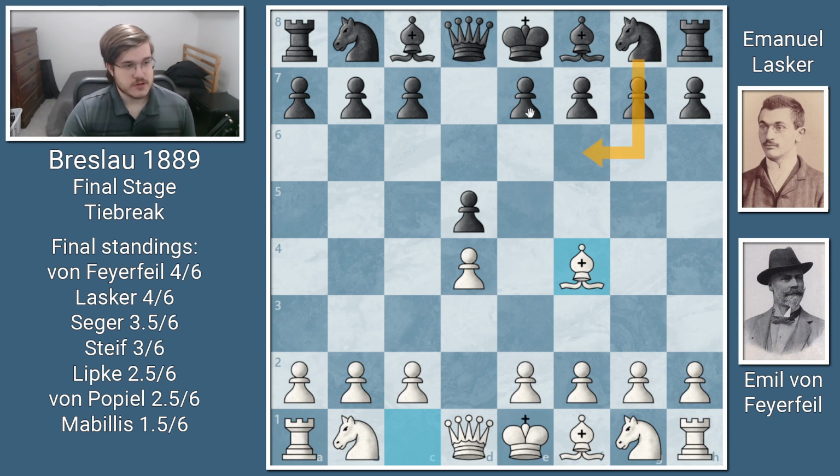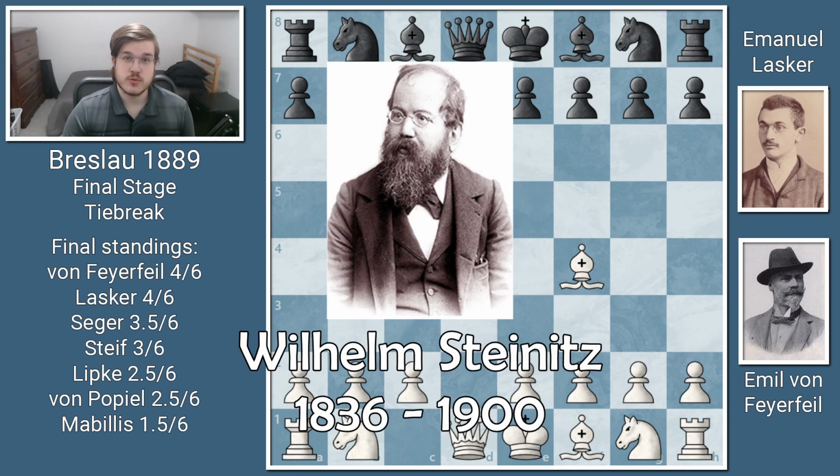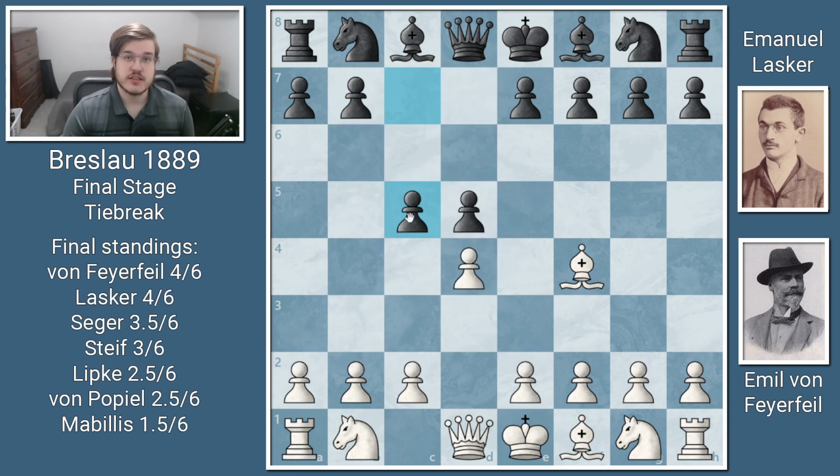Now, knight to f6 and e6 have been the most common responses in this decade, but here Lasker goes for a newer innovation, c5. This marks the Steinitz counter gambit, as it was played by none other than world champion Wilhelm Steinitz starting at the London 1883 tournament. So I guess technically not world champion yet. Here, Feyerfeil plays d captures on c5.